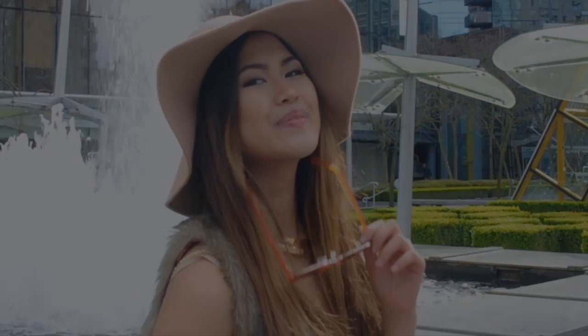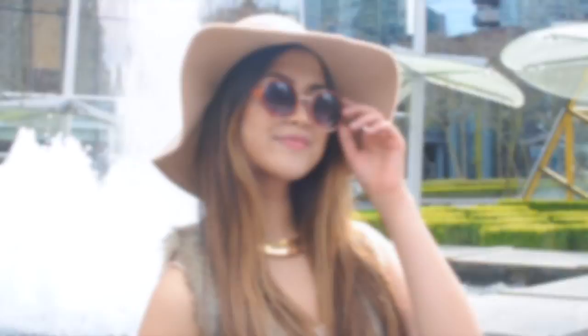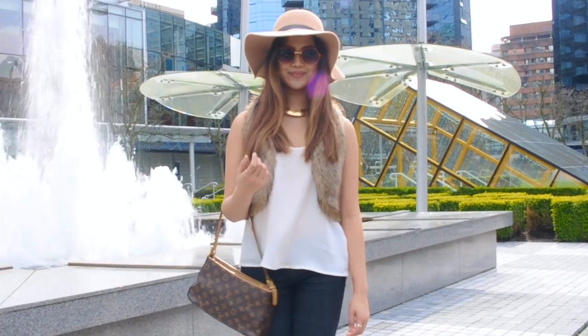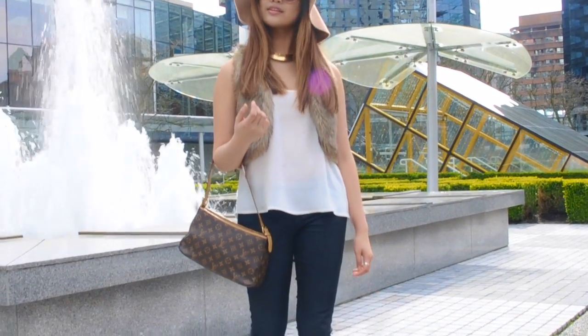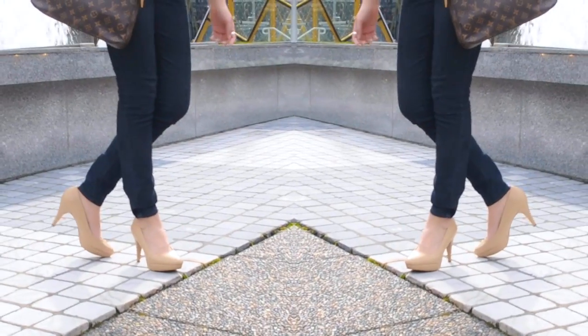Option 2 for this outfit is that you can wear it with some round glasses or cat eye glasses, whichever you prefer. Option 2 also comes with wearing your favorite stilettos, and here my stilettos are from Nine West. On point, baby.